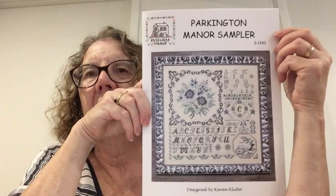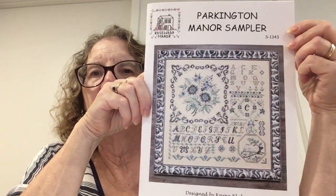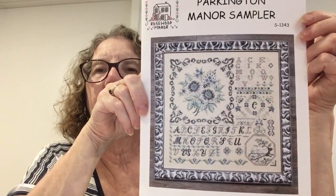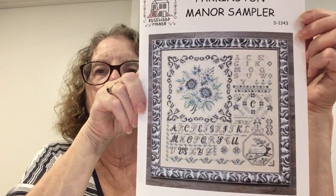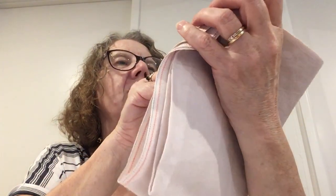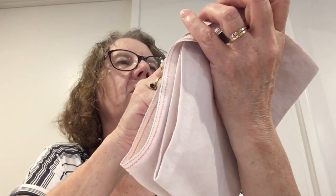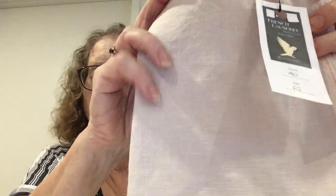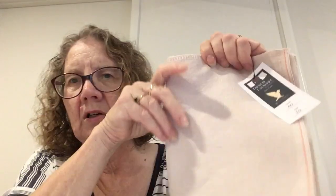And then my other market purchase, I could not resist. Who could resist a beautiful Rosewood Manor? I just think this is beautiful. I could almost put aside Camberly Manor and just start this. And I have a piece of fabric also from the Stitches Merchant that my son bought me. And this is also French Laundry. This is a 40 count. Baby Galar is the colour. It's got a bit of a pale pinky tone to it, depending on the light.